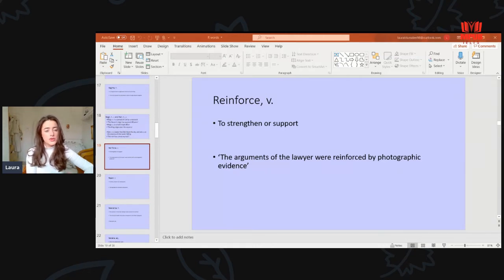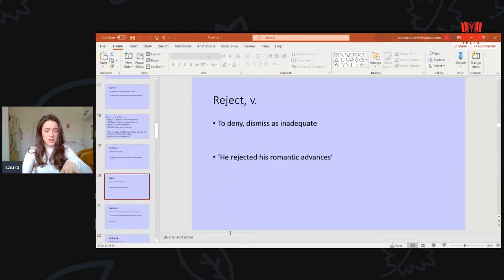Okay, but you can also reinforce something physically. So perhaps if you know what scaffolding is, it's those long poles that hold up the second floor of a building. It reinforces the floor of that building. Okay. Hopefully that one is understood.